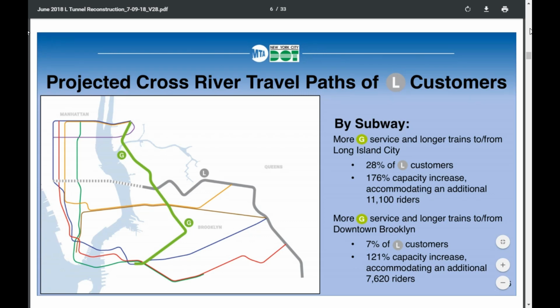Projected crossover travel paths of L train customers. More G train service and longer trains to and from Long Island City. Okay. As you can see, the G train will be impacted by the service too because of this. Listen to this carefully.